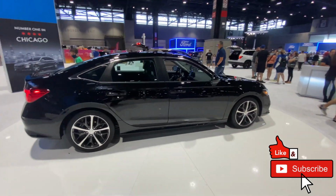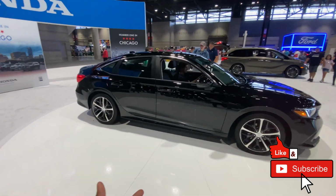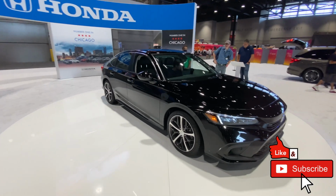It looks really slick. It's grown in size. You remember the Civics used to be a really small vehicle, but this has grown in size. It looks almost like a Honda Accord, honestly, but it's a very smart and mature styling of it.